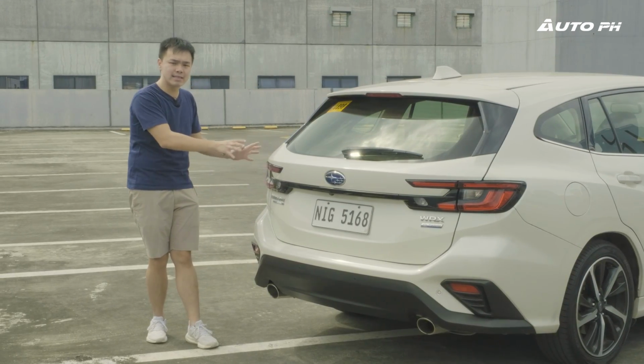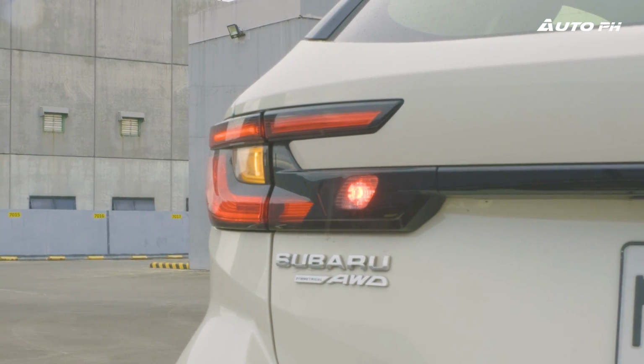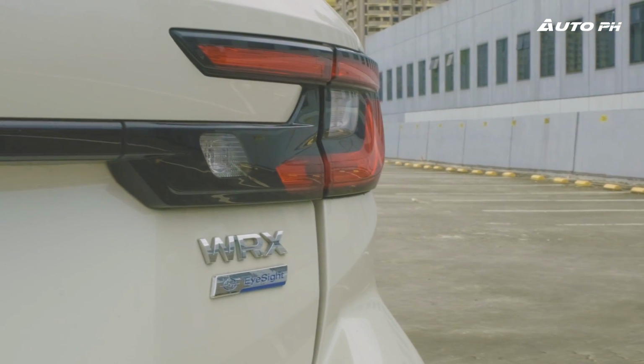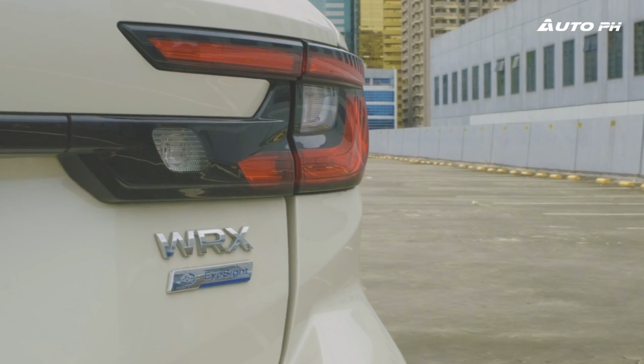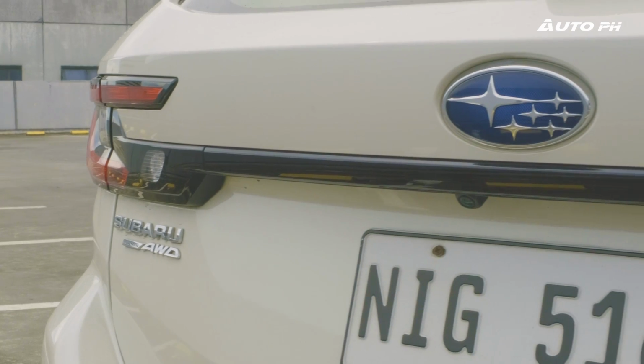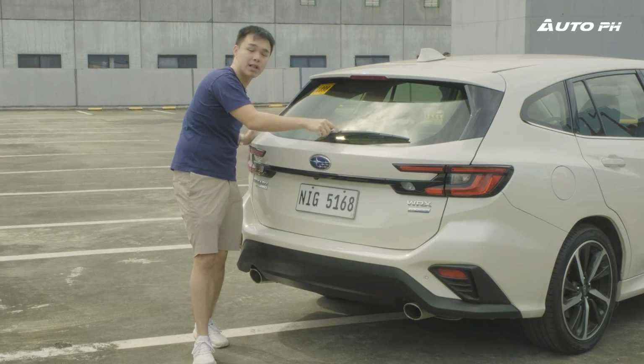For the lighting setup, these are all LEDs except for your turn signals. I also like how they have this nice C shape to it. It reminds me of the Forester, and it's nice that it looks good even though it's not a crossover. You also have this very nice piano black strip that runs the whole width of this. You have a small spoiler on the top as well as a wiper.